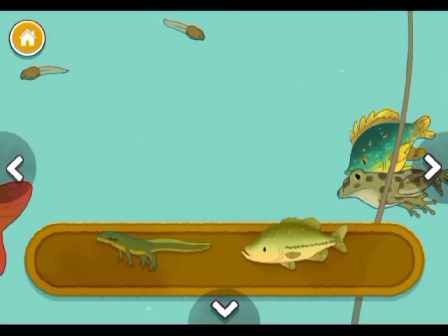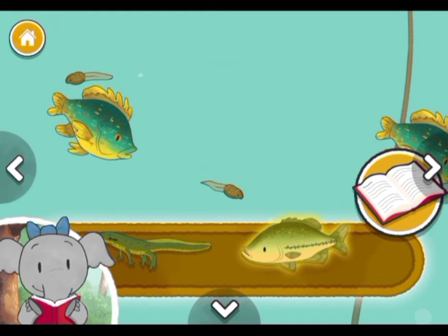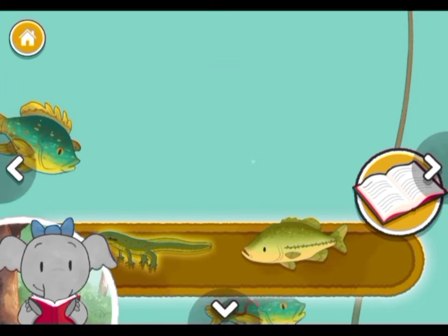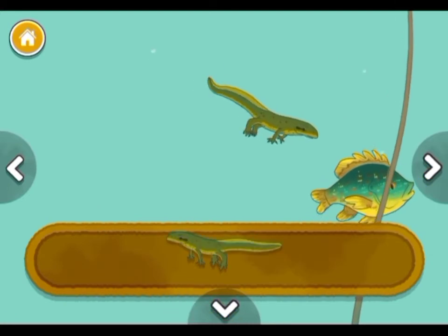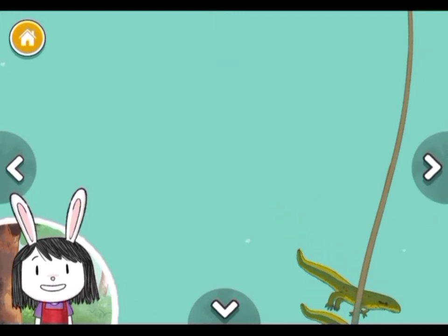Red-spotted newt, spotted bass. Spotted bass get their name from the rows of spots on their bellies. Newts live in the water and on land, like frogs. Newts have interesting features that make them look a little like a frog and a little like a lizard.